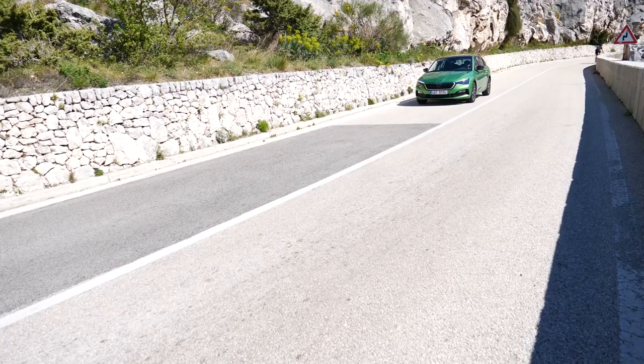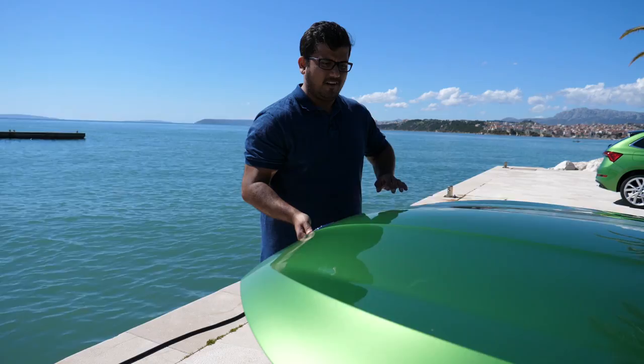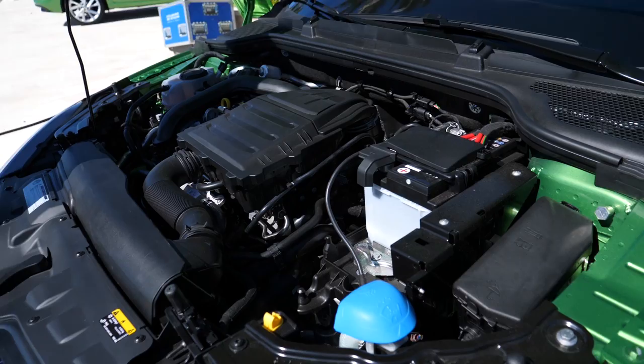Let's take a look under the hood. Also reminds me of the Hulk. I'm gonna call this the Hulk green instead of the rally green. All right, so what powers the Skoda Scala?